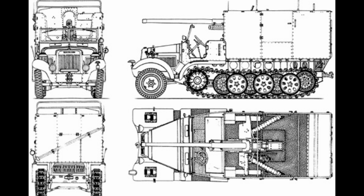Due to the urgent nature of the project, it was made of soft steel, and it was pretty well known that it would not provide any real protection for the crew.